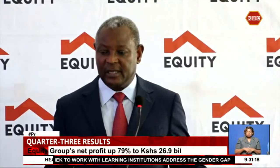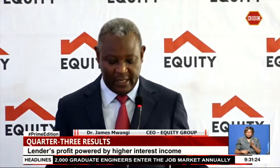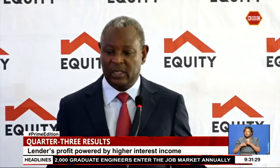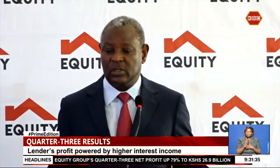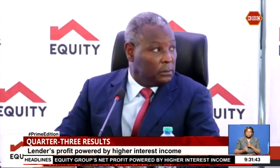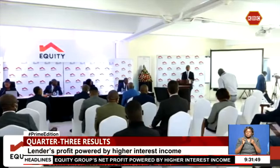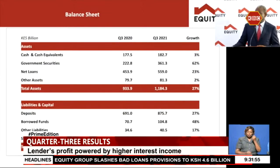An 85% growth in profit before tax, a 79% profit growth after tax, a 27% growth in total assets, and a 25% growth in total income. This was powered by higher group total funding that rose by 27%, driven by growth in customer deposits of 27%, up to 875.7 billion shillings. This was supported by the growth in loan book by 23% to 559 billion shillings.